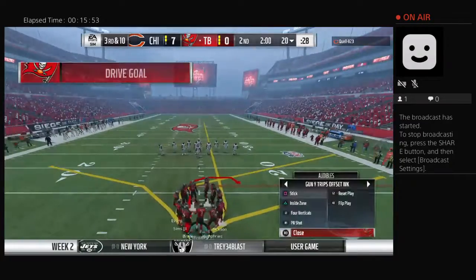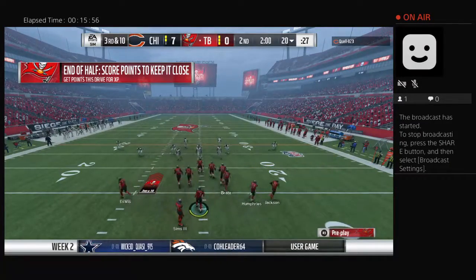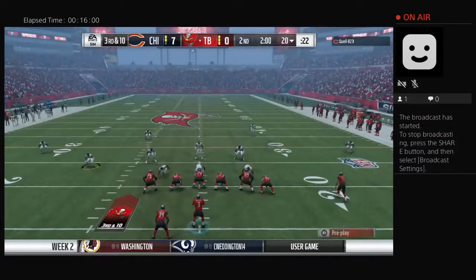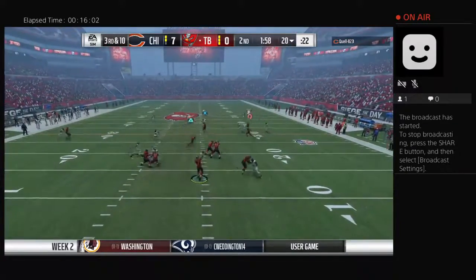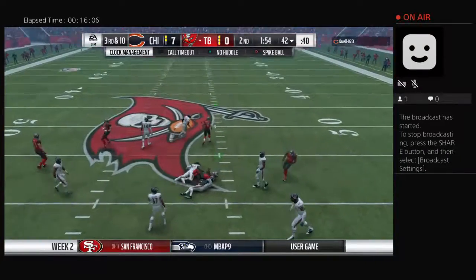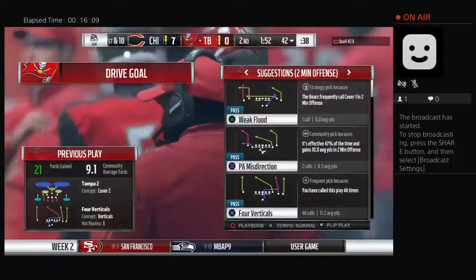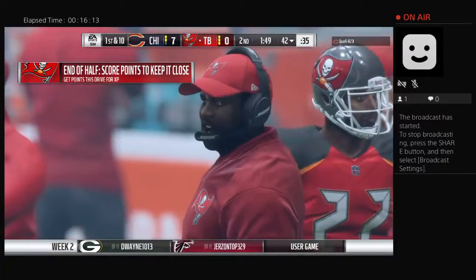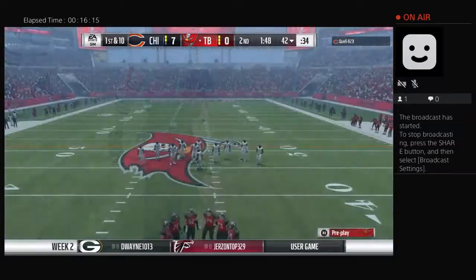And on 3rd down, a nickel formation here defensively. From the shotgun, it's Winston. And he's got the hook up here to Deshaun Jackson. And he's got the first down yardage before he's brought down at the 42. And a nice gain of 21 yards.